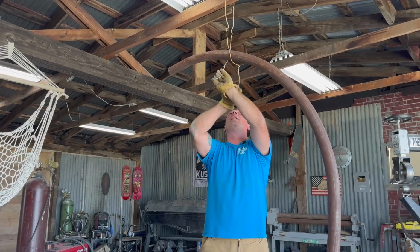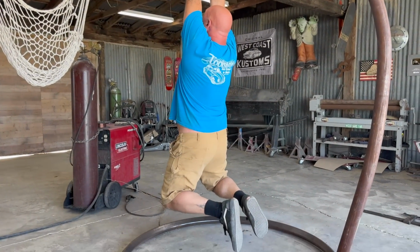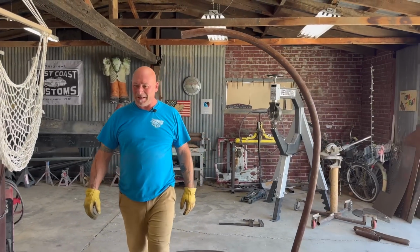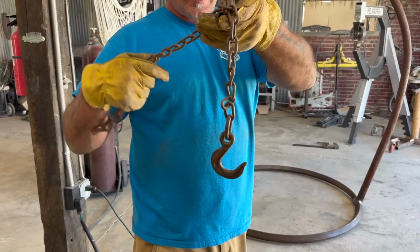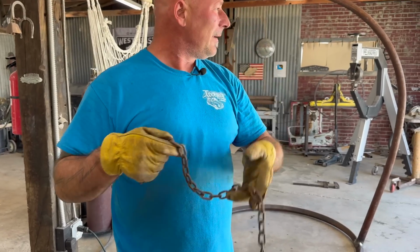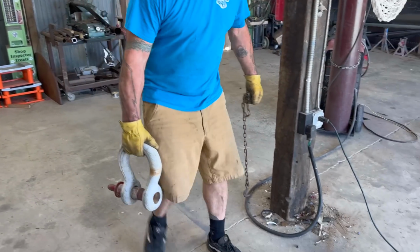Now is the moment of truth. Well, feels good to me. More weight than you'll ever put on it. Found this cool chain laying in the back. There's all kinds of old hardware laying around the ranch, and I thought that was kind of decorative, especially because it's a little beat up. Got a lot of cool old hooks. This is what I used to hang from it, but I thought it might be a little excessive.